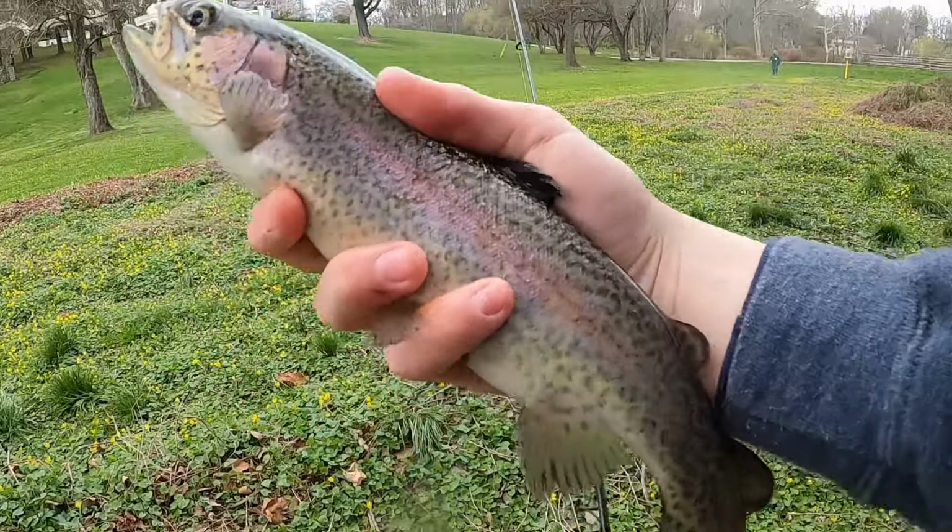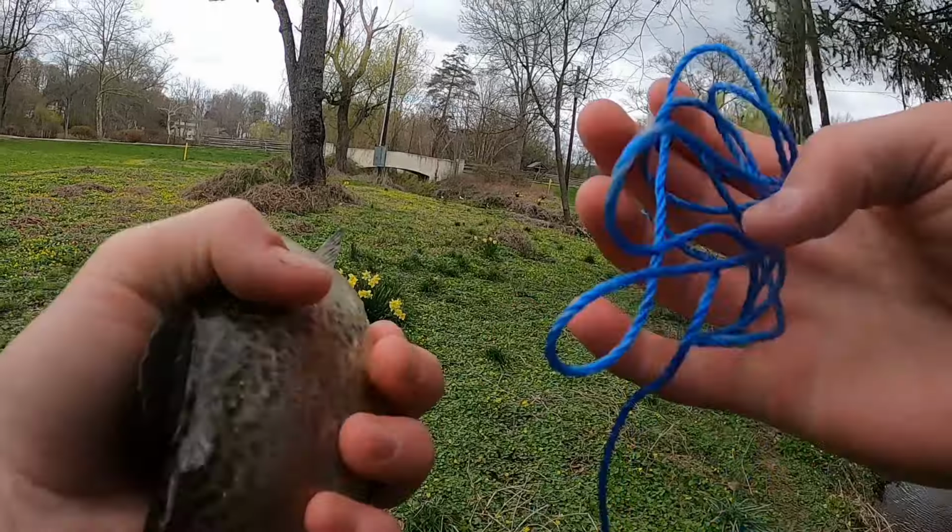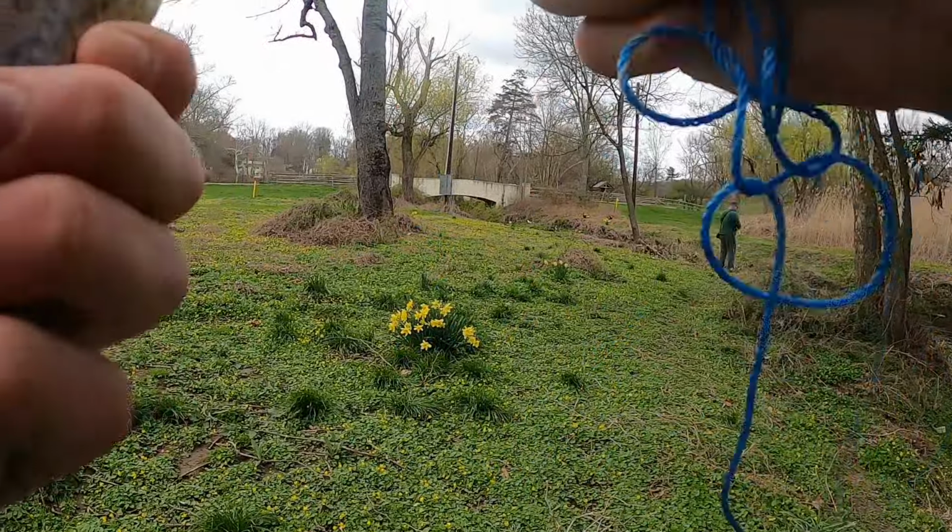Might keep this guy. I missed two in two casts, and this is my third cast right here. I don't know if it was the same fish or there's a whole school of them.